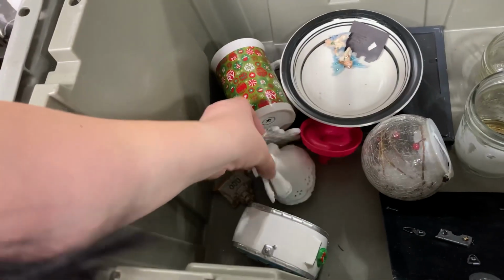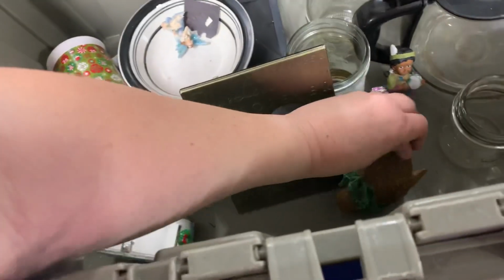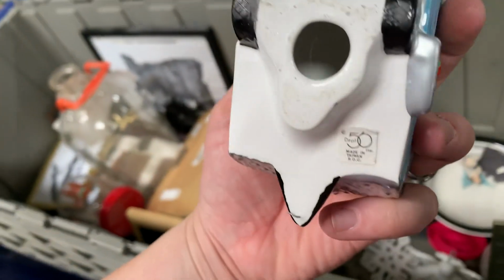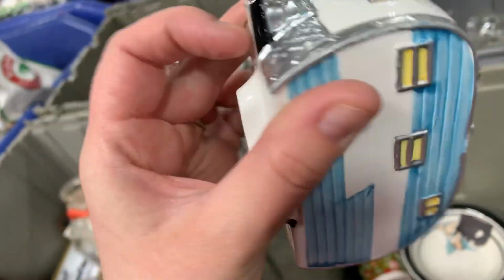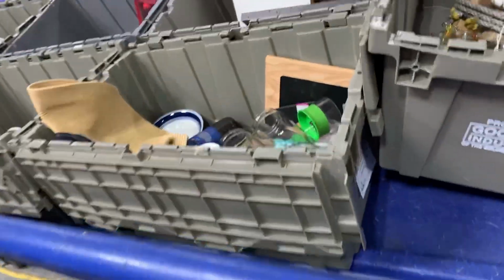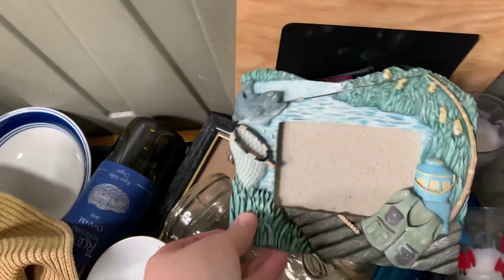Okay, I got the thing. Angel. Christmas ornament. Oh, bird. That's cute. Department 56. Maybe it went with something else. We'll see about it. Cool fisherman print.